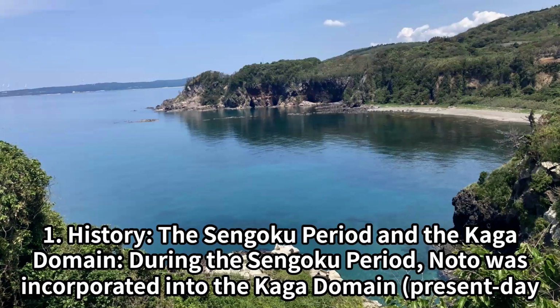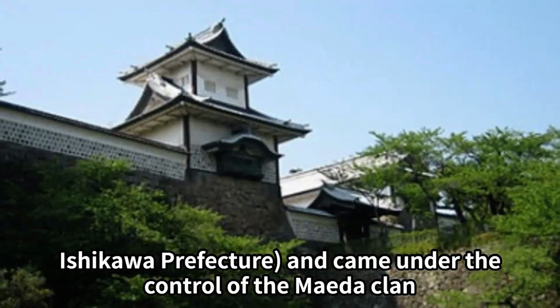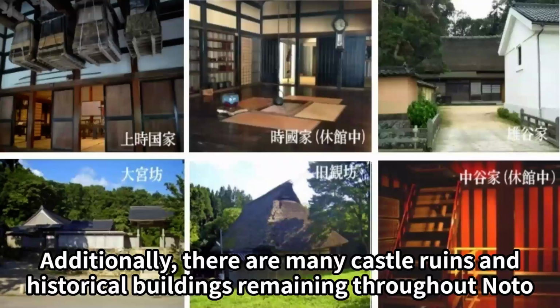History: the Sengoku period and the Kaga domain. During the Sengoku period, Noto was incorporated into the Kaga domain, present-day Ishikawa prefecture, and came under the control of the Maeda clan. During this period, the culture and crafts of the Noto region developed, with Wajima lacquerware and Futani ware being particularly famous. Additionally, there are many castle ruins and historical buildings remaining throughout Noto.